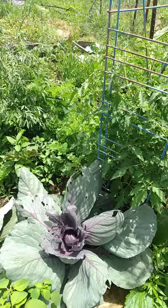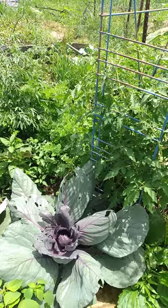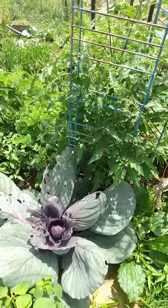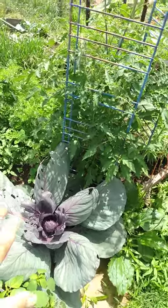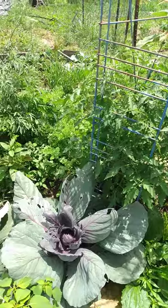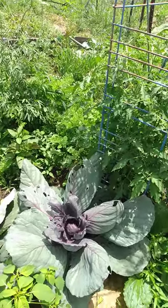We can have some natural controls that will help us to keep them under control. Praying mantis. There are some predatory wasps. Our regular wasps do feed on these, as do yellow jackets.